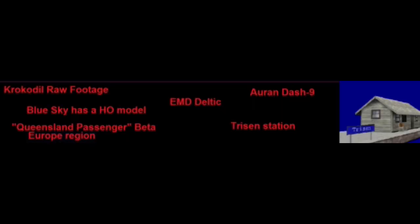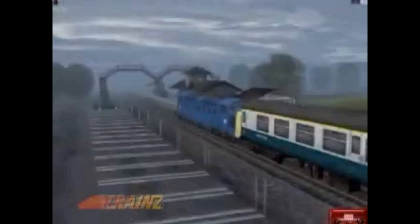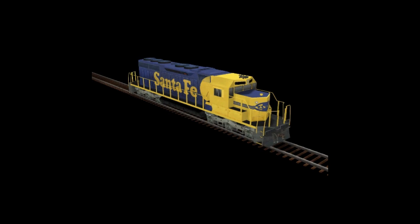EMD Deltic. In the weather demo, you can see this Deltic emitting EMD diesel engine noises. This could mean that this was the first ever engine sound made for trains. It makes sense when you realise that the launch icon for the game is an engine that uses that sound, the ATSF SD40-2. In the control trailer, as seen before, you can see that this ATSF F7 also has the sound.